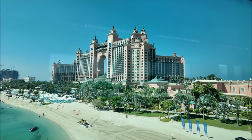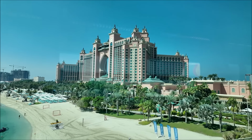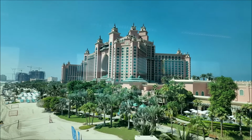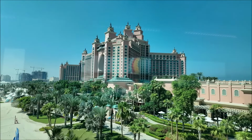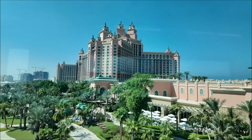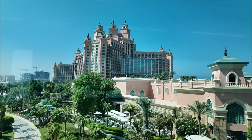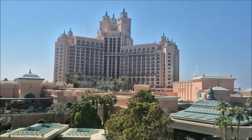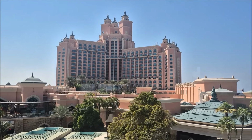Also at Atlantis, the Palm, the Lost Chambers Aquarium features an underwater wonderland with marine life and interactive experiences, allowing visitors to explore the mythical lost city of Atlantis. Palm Jumeirah offers several private and public beach clubs where visitors can relax, swim, and enjoy various water sports.